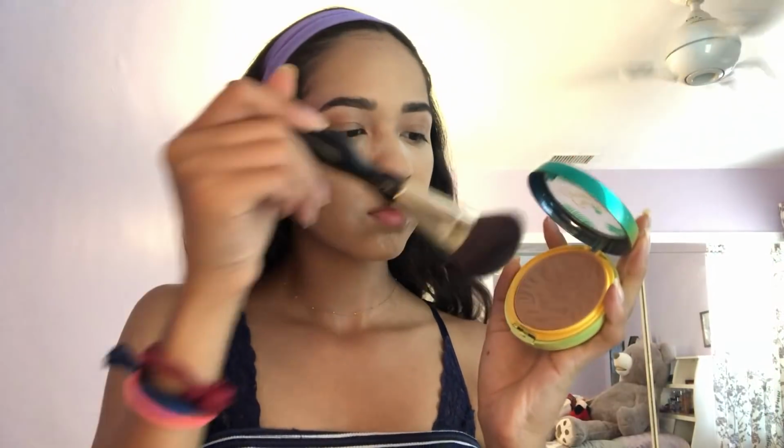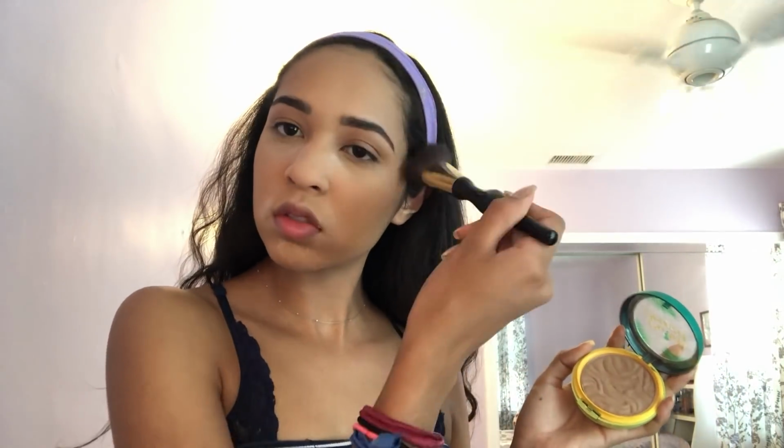Okay, so next we're going to take this Sonia Kashuk brush, and this is just going to give us a more contoured look and more depth, and it's just going to be able to place the bronzer in the exact places where we want it. So now we're going to take this fluffy brush from Sonia Kashuk and dust away the bake in the areas where we put it. We're going to try and dust away some of the under eye, but it's not going to get rid of all of it.